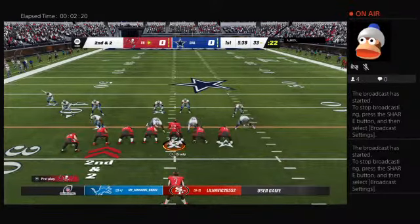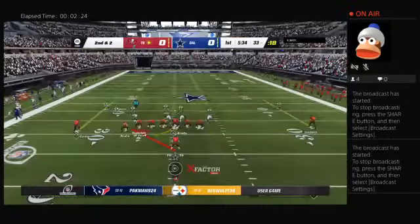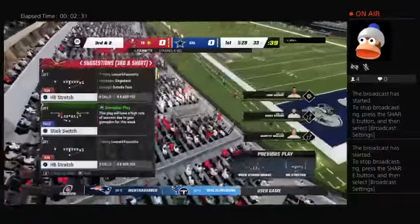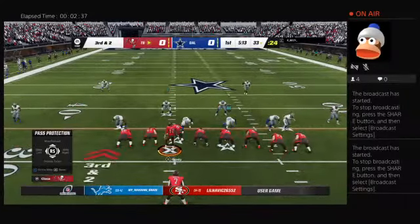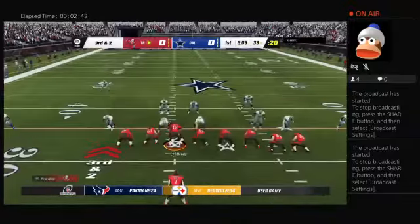Here's second and a couple. Again, it's Fournette. And this time he's not going anywhere. They'll get him down right at the line of scrimmage. He got maybe a half yard at most, but officially they'll be left with a 3rd and 2. An early test. 2 plays in. This is 3rd and 2.